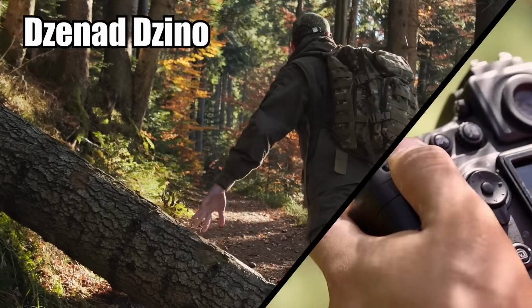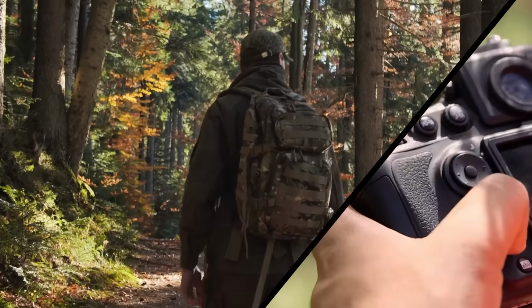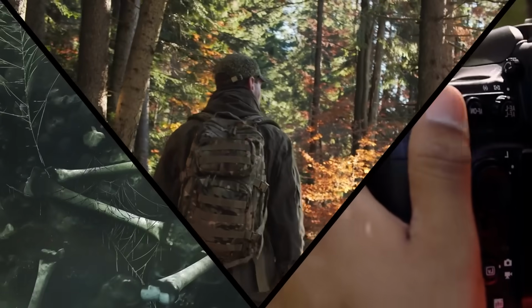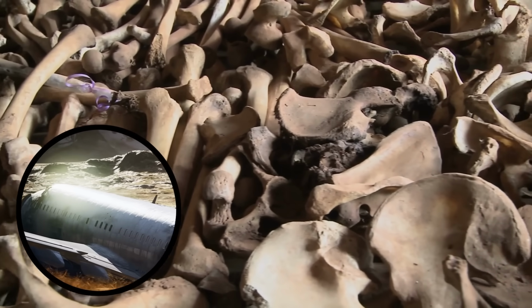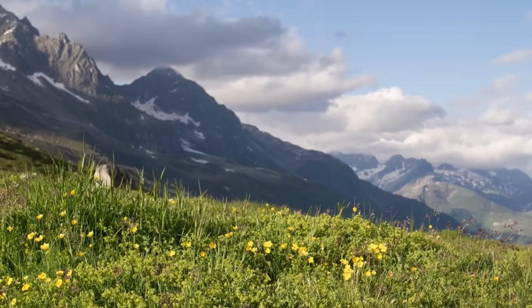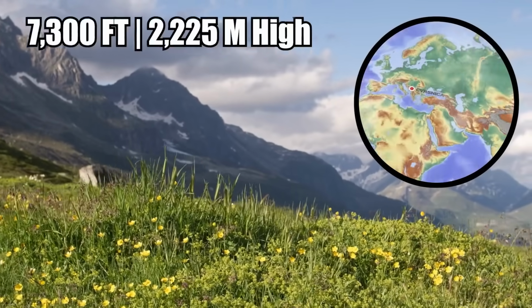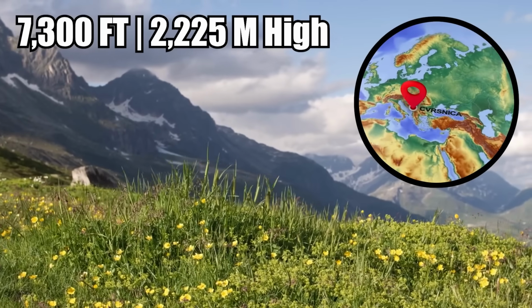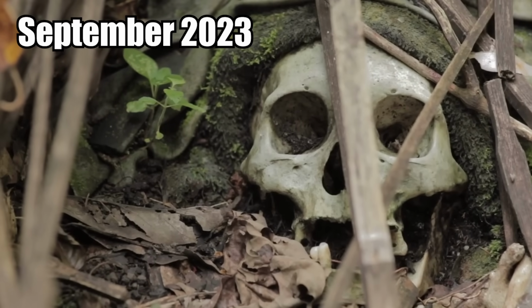Dzena Dzino is a Bosnian photographer and hiking enthusiast who was exploring the treacherous mountains of his homeland when he stumbled across human bones. Not just human bones, but also some seriously old airplane wreckage. The human remains and twisted metal are on the highest mountain in the region, Zrnica, which stands a whopping 7,300 feet high. This discovery was just made in September of 2023.